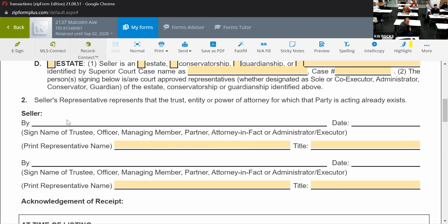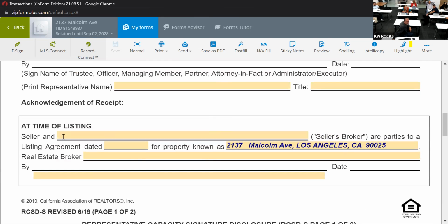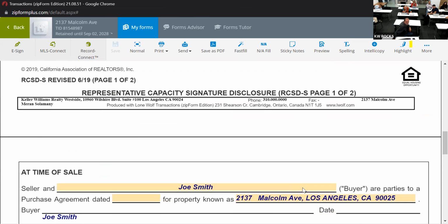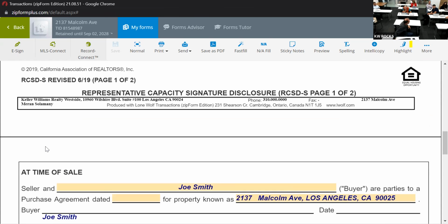Okay, so here the seller is going to sign, and this is for the seller. The seller is going to put his actual name and sign it, with the date. If there's more than one person, they both sign it. Or if it's a trust, they both sign it. At the time of the listing, the seller and seller broker, Keller Williams, not your name, and the registered broker. And the buyer, who was Joe Smith, is going to sign that and go from there. So this is the affidavit of the seller saying, hey, I have every right to sign on behalf of the corporation. Make sense?